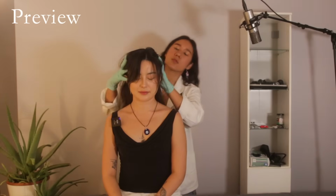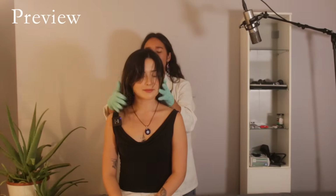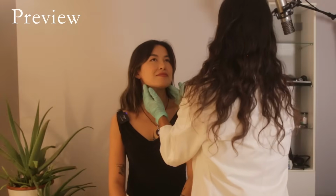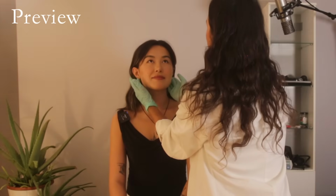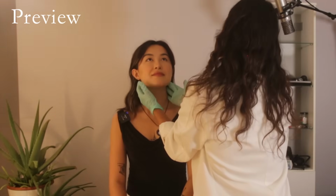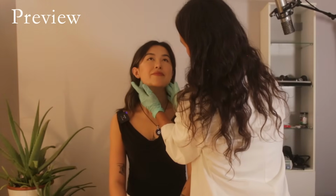All right, so just going to start with checking for any asymmetry, any bulges, swelling of the skull. Take a look and see if there's anything swollen. Let's check your preauricular lymph nodes, postauricular, nothing there. Let's check the occipital back here, tonsillar.